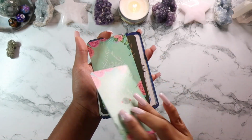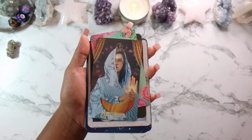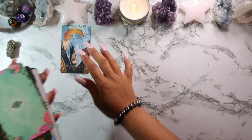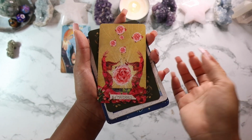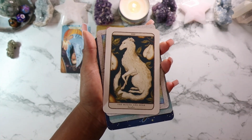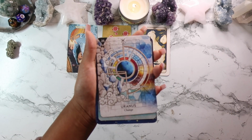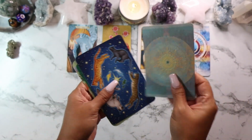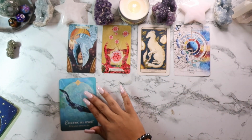Okay, so pile 3. The first card that you have here is the High Priestess, but you have it in the reverse position. You also have the Six of Pentacles. You also have the Hound and Pair, and this one says Loyalty. You also have Uranus, and this one says Change. And then we have Electric Eel Spirit, Bring Your Ideas to Life.